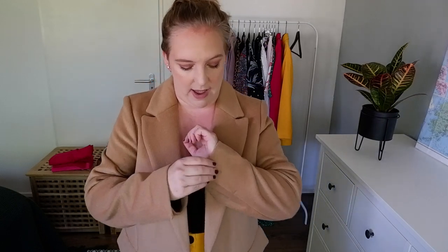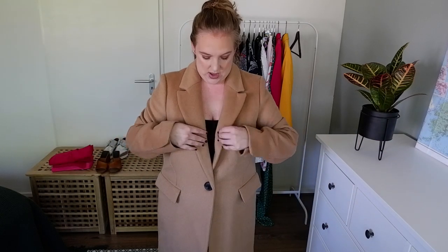I have beige coats, but nothing in this long line, very classic camely beige winter coat. It doesn't have any details. It just has one button and that's it. So this is great for transitional weather. I definitely think I will not be wearing this anytime soon. This to me is more like a summer to fall kind of item.